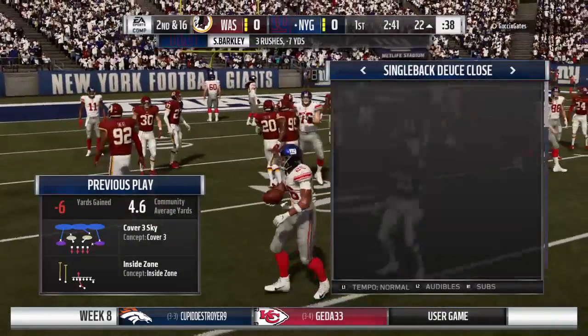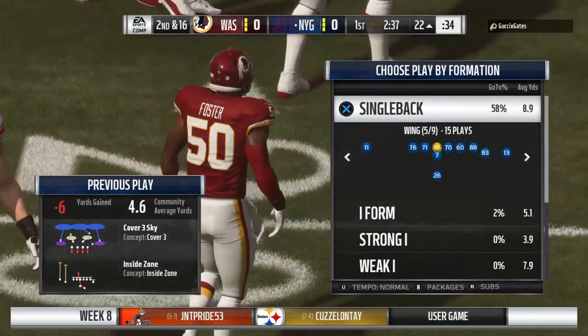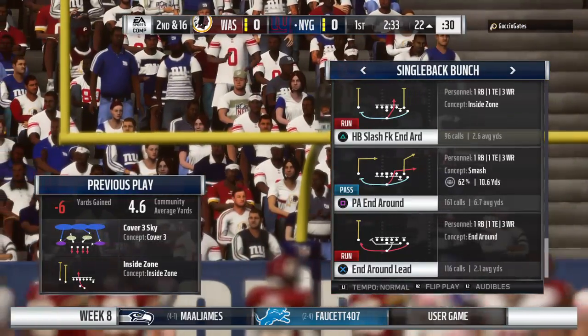And this one goes nowhere. Losing yardage back at the 22. Call it a loss of 6 on the play. And it'll make this a 2nd and long.